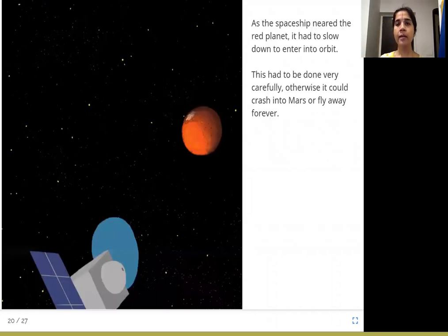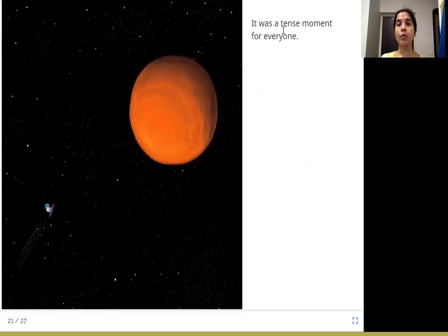As the spaceship neared the red planet, it had to slow down to enter into orbit. This had to be done very carefully. Otherwise, it could crash into Mars or fly away forever. So as it was nearing Mars, it had to slow down so that it doesn't crash into Mars, or it just goes somewhere else as well, right? So it has to be done really carefully. It was a tense moment for everyone. So Mars is here and Mangalyaan is here.